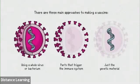So there's 3 ways we could do this. We can either give you the whole virus or bacteria, or we can give you just some of the parts that trigger the immune system. Now, with a virus like the coronavirus, they have these sticky things on the outside of them. And these sticky things are what allow them to attach to a cell and get pulled inside the cell where they get the cell to make copies of themselves, like little pirates sneaking inside your cell. So if we can give your body just the sticky parts, then your body will know how to attack it, but the virus won't be able to replicate itself.